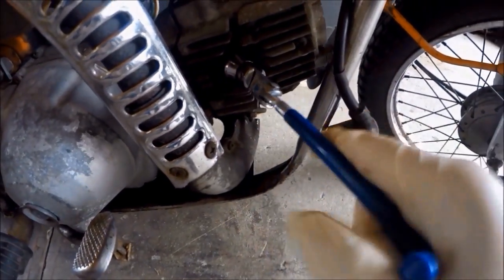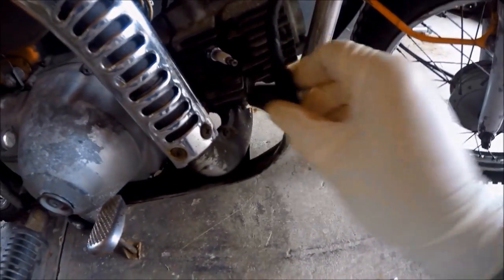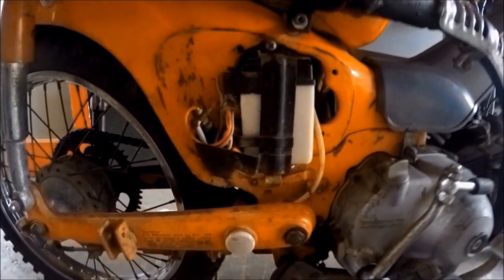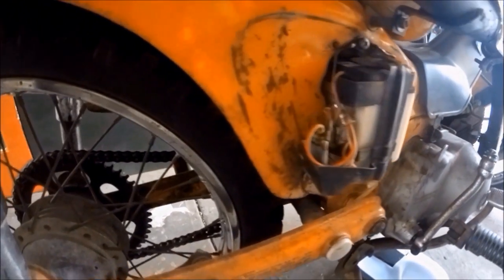Again, the thread in the head was in pretty good condition, and if you don't have one of those little spark plug tools, I advise getting one. They make the job a heck of a lot easier. So now that we established that the oil's changed and we have a good spark plug, we can't check for any spark without having a battery.